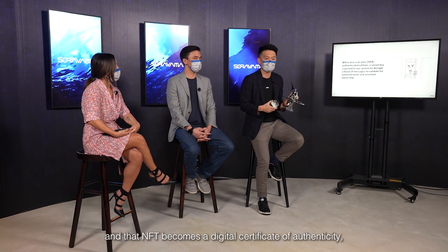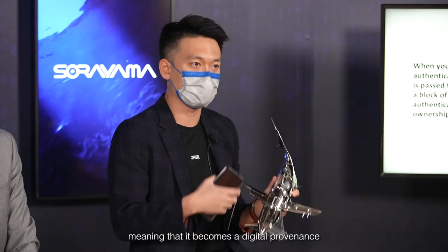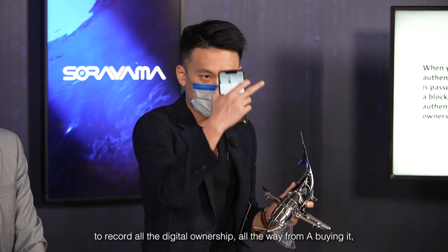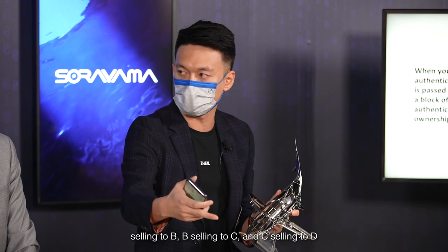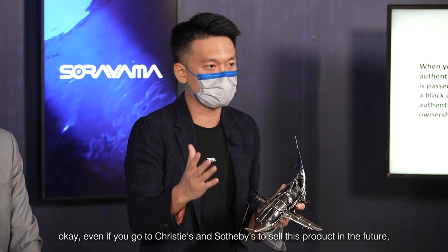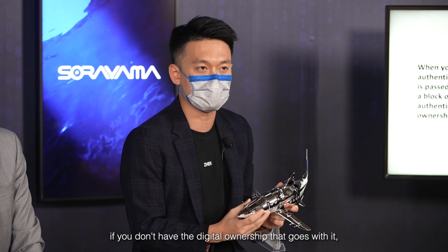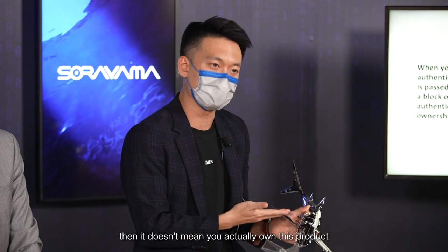And that NFT becomes a digital certificate of authenticity, meaning that it becomes a digital provenance to record all the digital ownership all the way from A buying it, selling to B, B selling to C, and C selling to D, right? So ultimately, what we want to promote is, even if you go to Christie's and Sotheby's and sell this product in the future, if you don't have the digital ownership that goes with it, it doesn't mean you actually own this product.